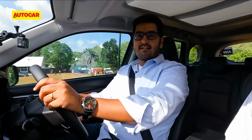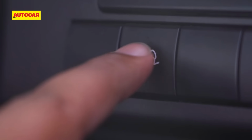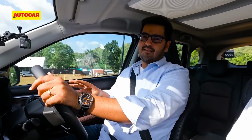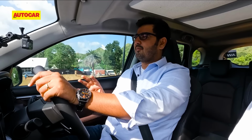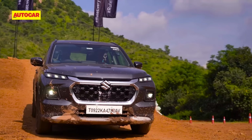Now what goes up must come down, and there is hill descent control, which is preset to 10 kilometers an hour. Now on the journey down, I'm not going to be pressing the brake. The electronics are going to do all the hard work for me. So here goes.